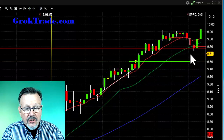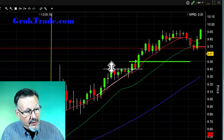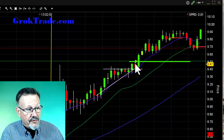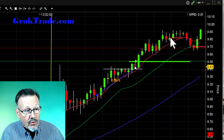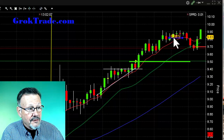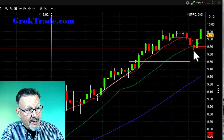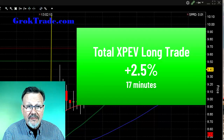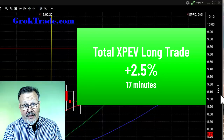So let's take a look at this whole trade, but then let's take a look at what happened next. So again, it was in an ascending triangle. It broke out above that 950 resistance area, and I got in. When it stalled up here, I went ahead and I took out half, and then I had to step away, so I did have an in-the-money stop, pull back and got me for a total of 2.5% in 17 minutes. And I wasn't even here, right?